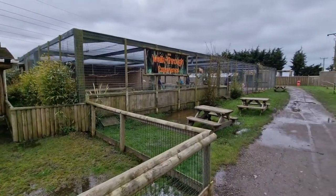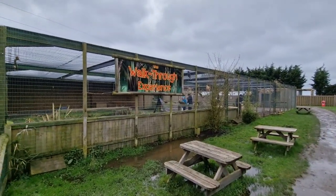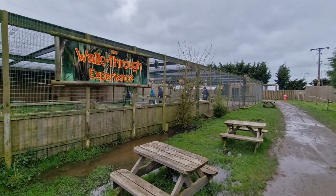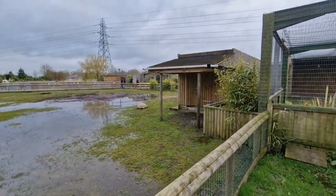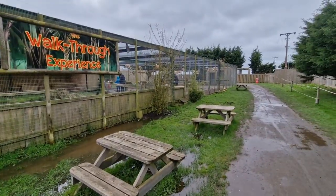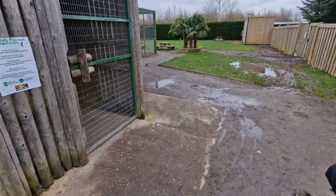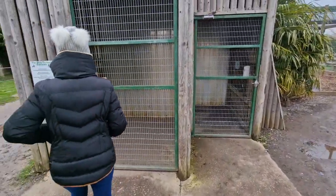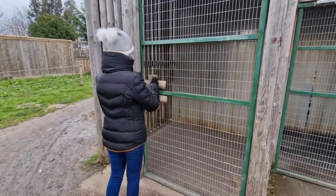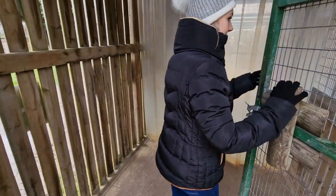So one thing that the park offers here is a walk-through experience, and this is where you can get up close and personal to quite a lot of the animals, and that's why the millets are so popular, millet seeds, so we'll get them out and have a wander through the walk-through. Right, so we're heading into the walk-through experience. How do we get in? Which side? There's an in and an out, I think, but we're just going to go in here. Here we go. The walk-through experience.